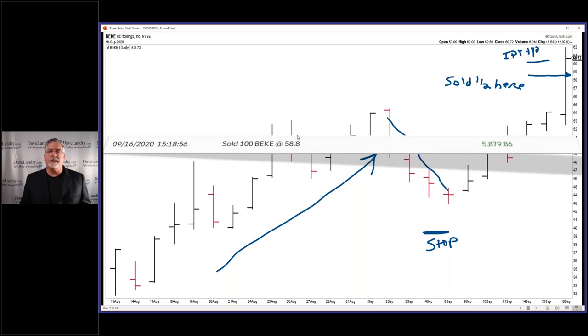And then hopefully, I don't know this word hope, there's that word hope, but hopefully gradually loosen up that stop over time to adjust to the longer term volatility and ride out a longer term trend. Now, I don't want to start from square one with the money management, because I think everybody here knows the money management and has the module if they need it.